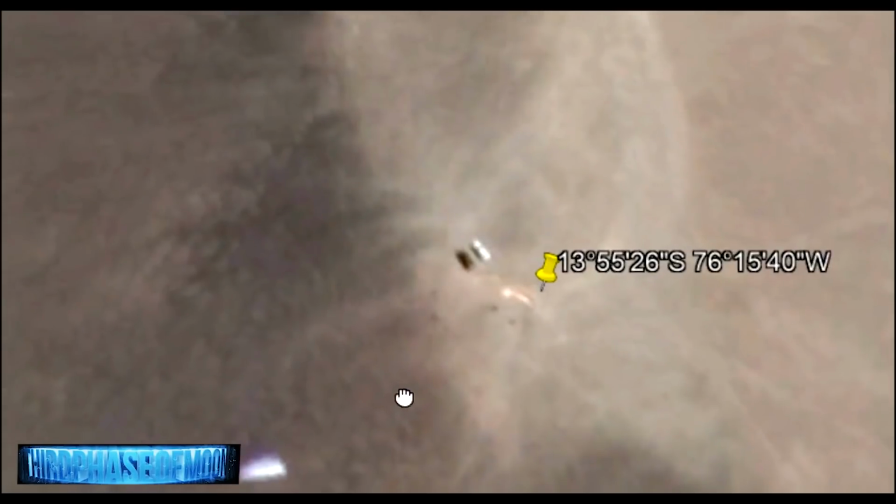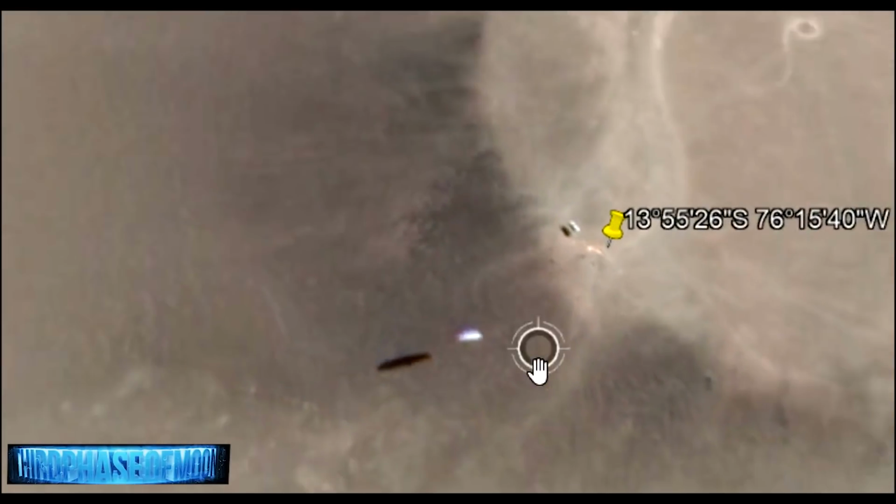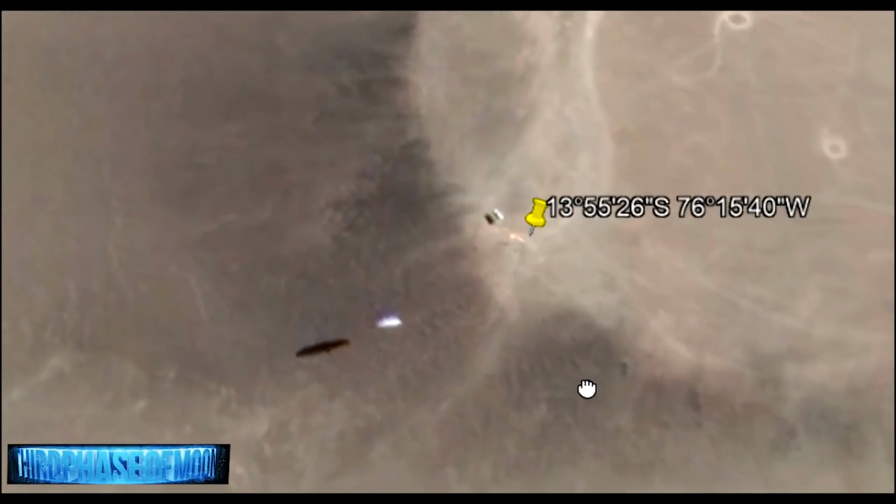Leave us your opinions. What was going on in South America with these Google Earth coordinates? We've got more information coming in right now at Third Phase Moon. Stay tuned for more uploads in just a bit.